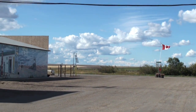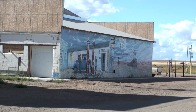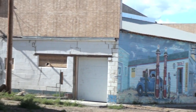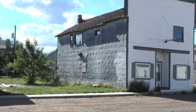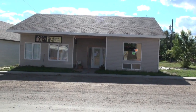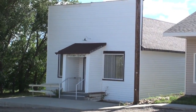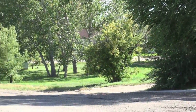In the late 1950s, Saskatchewan Power's transmission lines rendered the local power plant redundant, and the sewerage and water lines were installed in the late 60s. Population peaked at 227 in 1966. It was in the late 60s too that SGT, Saskatchewan Government Telephones, finally extended service to Consul.